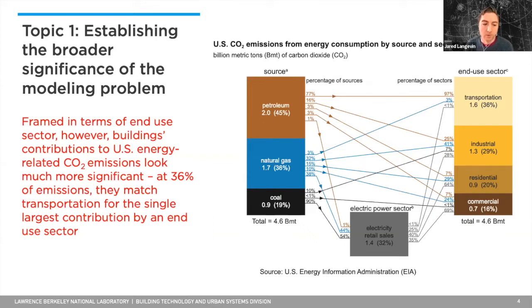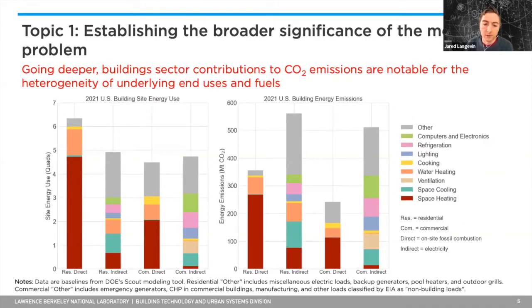So the larger point here is that when you talk about US emissions reductions, buildings are among the largest opportunities for interventions and should therefore be a primary focus of analysts and policymakers. And if we go deeper, there are many different energy end uses within the broader buildings tag that contribute to emissions and present opportunities for emissions reductions.